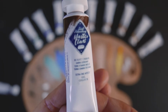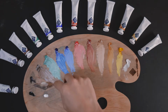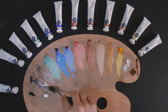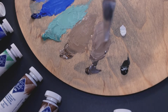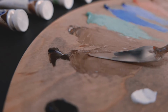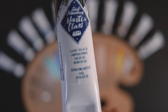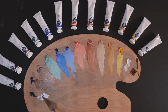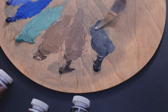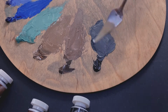Burnt umber. Classic dark yellowish brown, quite warm by nature. However, this one is actually slightly cooler if you compare it to, let's say, Mars brown deep. It's quite light in texture. Lamp black, opaque and cool with strong tint, deep blue undertone. Much cooler than commonly used ivory black.